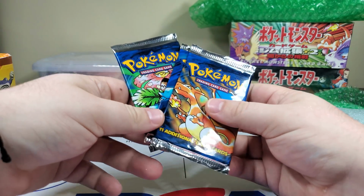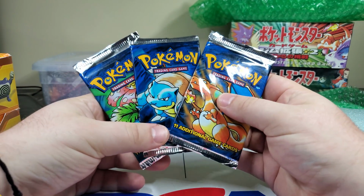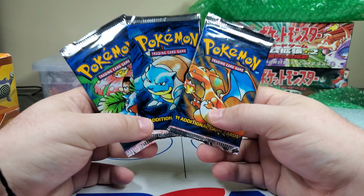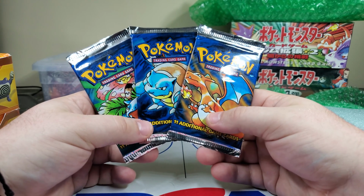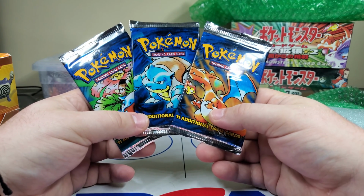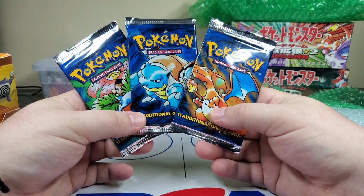I have some base set packs. I'm selling sets of 3 for $250 each. I have 6 of these. These are all weighed. I had maybe like 50 packs or something, and then someone offered me a really nice figure for some heavy packs. So I don't know what to do with the unweighed ones.